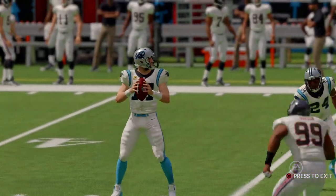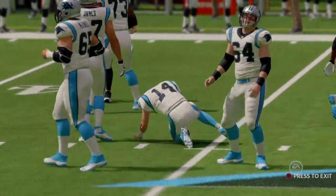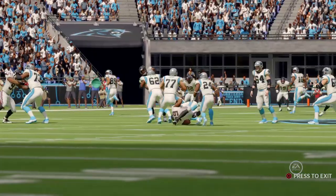The opposing defense has more sacks than you have points. The win seems likely, but this defense is still playing for something here. They see that 0 on the scoreboard, and they don't want that to change.